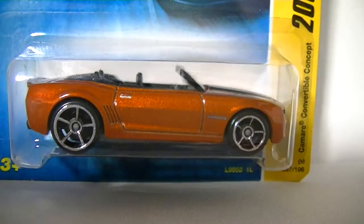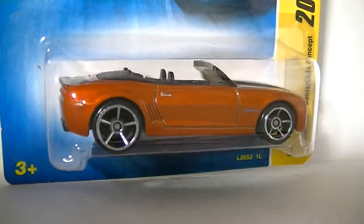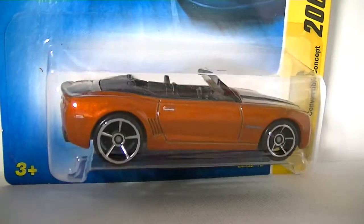Or a red one. Another '08 new model, Camaro convertible concept. This was before it was a production car, because in 2010, that's when the Camaro came back.